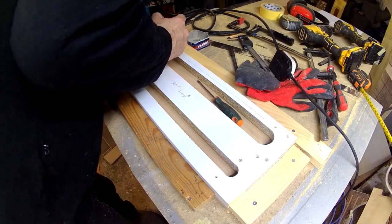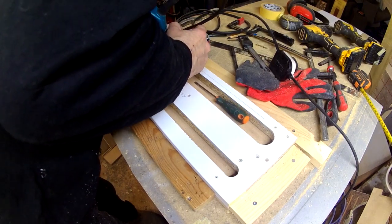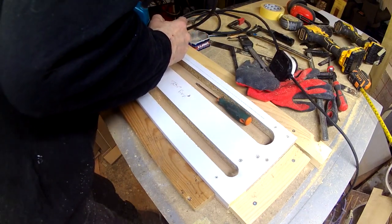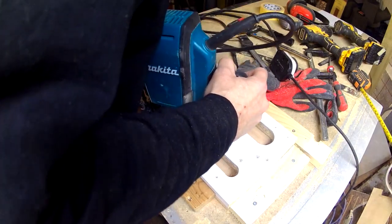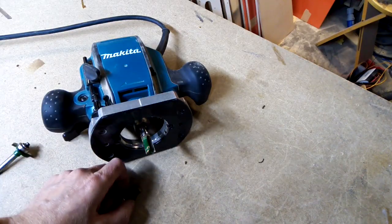Unfortunately, when you're buying this Makita, they don't give you this kind of router bit in a set. You get three different ones, sometimes necessary, but this is the most important, and you usually have to buy it separately.